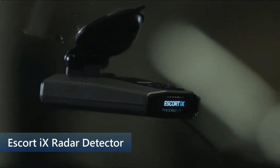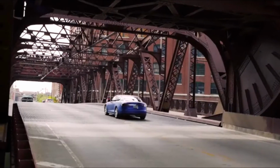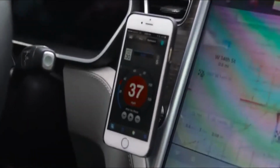Escort IX long-range radar detector. With its intelligent features and outstanding long-range detection ability, Escort IX is a trustworthy companion for travelers who are often on the road. The device is one of the most technologically advanced radar detectors on the market, and if you have a lead foot, your best bet for avoiding annoying speed tickets on the highway.